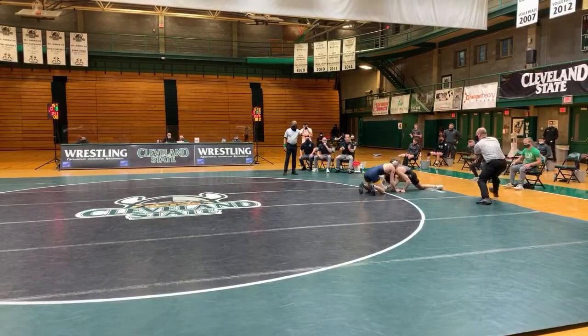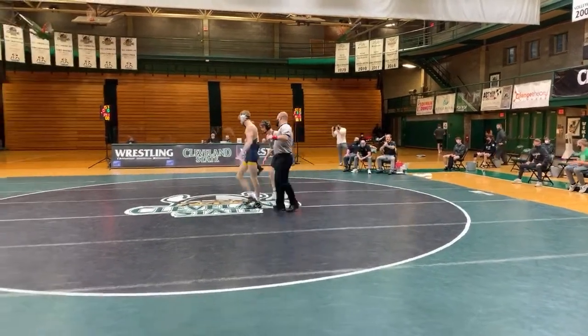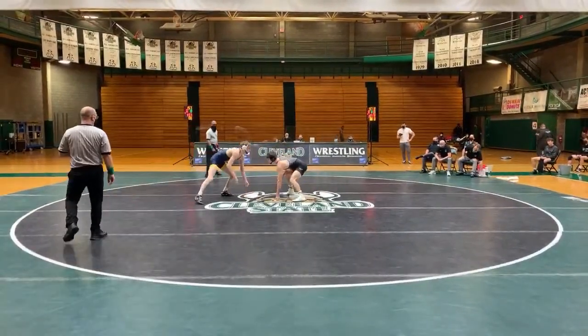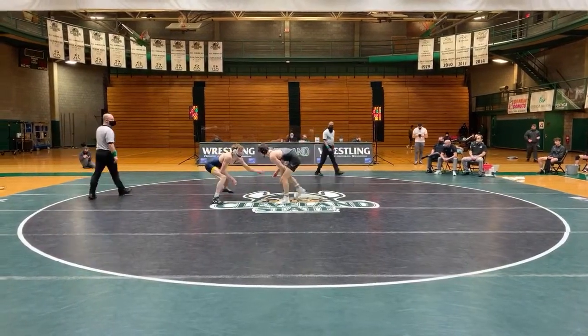Got to keep facing him. His foot's on the floor. We're off the mat. We got to restart. No score. 141 remains here in the first period between Hornfeck of West Virginia and Patton of Cleveland State. No score there. Got to crack him to his hip there.